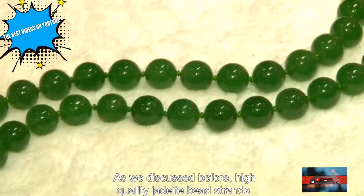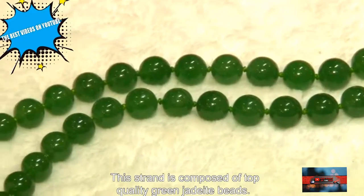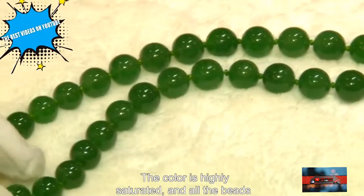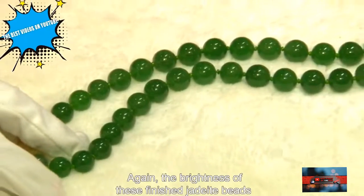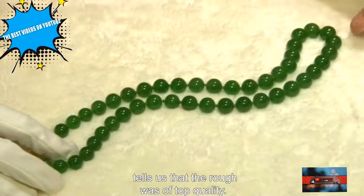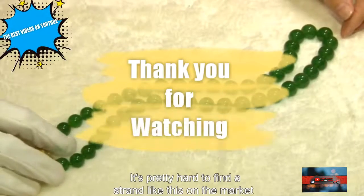high-quality jadeite bead strands are very rare and expensive. This strand is composed of top-quality green jadeite beads. The color is highly saturated, and all the beads are the same color. Again, the brightness of these finished jadeite beads tells us that the rough was of top quality. It's pretty hard to find a strand like this on the market today.